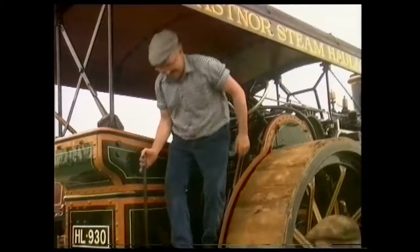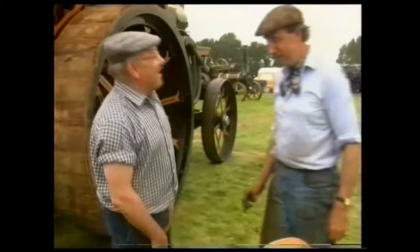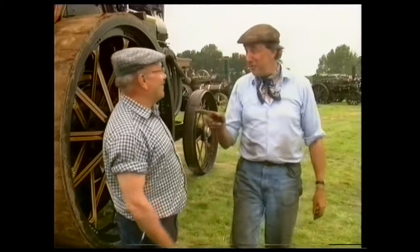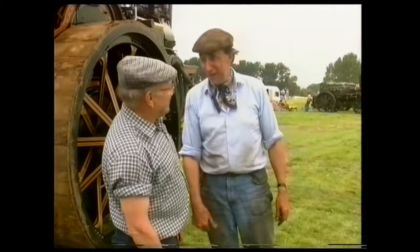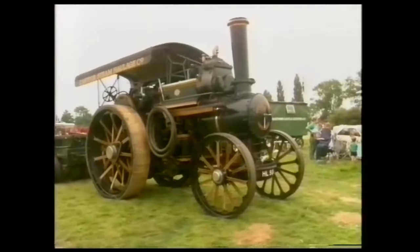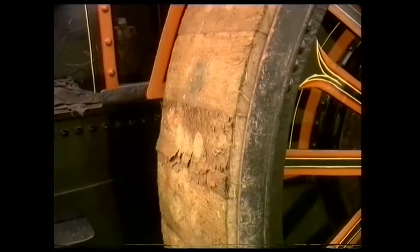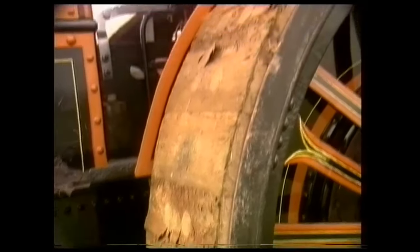Thanks, Paul Dibnah. I can't do that anymore. I'm too old. There he is. If I do, I suffer. Something in the city, isn't it? But be careful. Handsome piece of tackle, that. Yeah, there's the wood, you see what I mean. Oh, bits of wood coming off.